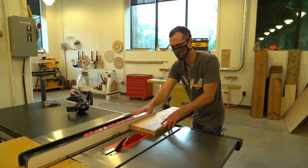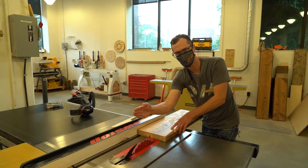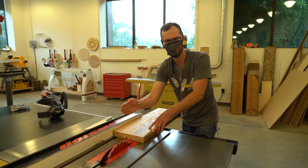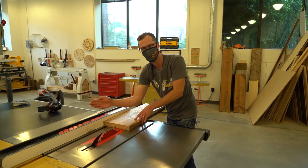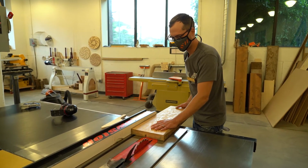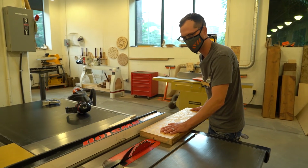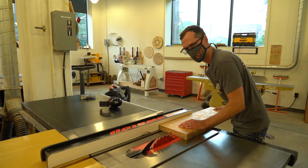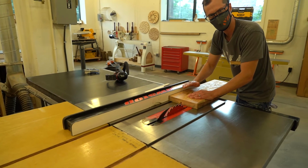When you're pushing your material through the spinning blade, you're not actually pushing perfectly straight. You want to push straight with about 80% of your force, and you want to push into the fence with about 20% of your force. The other way that kickback can happen is if the material comes off the fence when you're in the middle of a cut. So you always want to make sure you're jamming the material smoothly and securely against the fence.